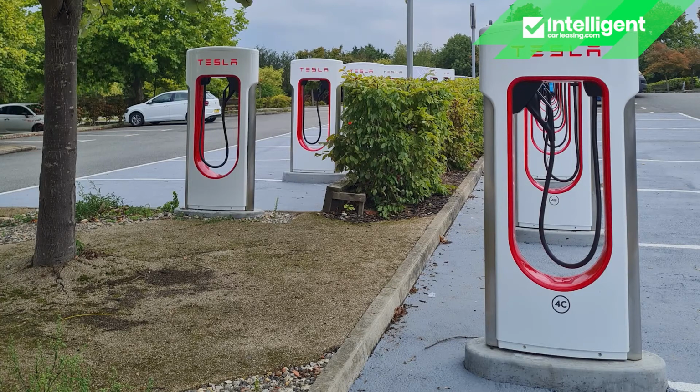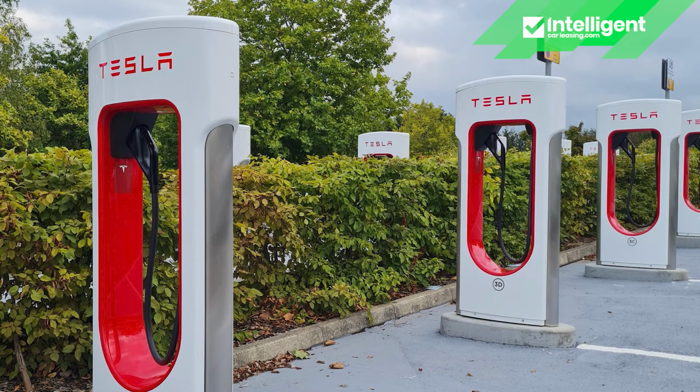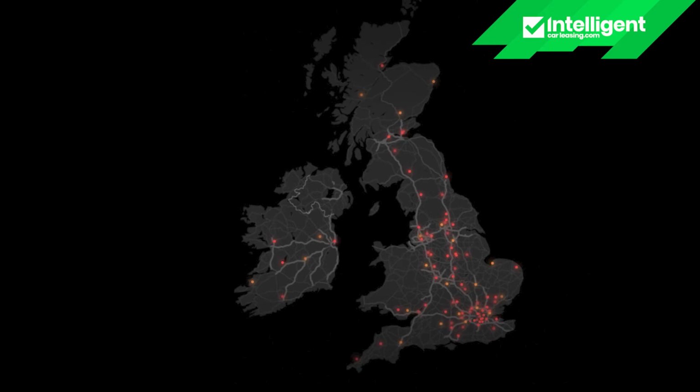Now to that unique selling point. This US brand is still the only manufacturer that's had the guts to put itself on the line by going out and creating its own exclusive high power charging network, the Tesla Supercharger network, which now features over 1,400 charging points spread across over 100 locations throughout the UK. Venture abroad and you'll find over 12,000 supercharger locations in Europe, with 50,000 worldwide. In Britain, the most southerly supercharger site location is Lifton in Devon, and the most northerly one is at Aviemore in Scotland. Each of these sites are only accessible to Tesla drivers.